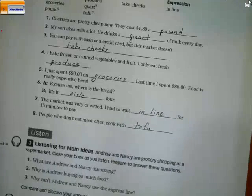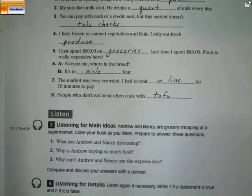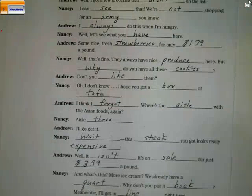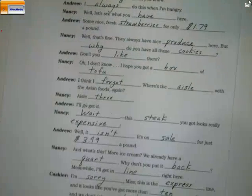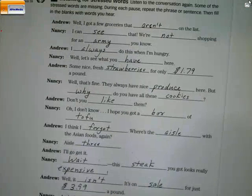So that was our exercise for general listening. Now we go and we look at the intensive listening. Here are the sections. You heard the conversation one time. Now here it is as a cloze exercise, and you see here the missing sections. I got a few groceries that aren't on the list. Note, aren't is a contraction. Notice the apostrophe there. Nancy, I can see that.